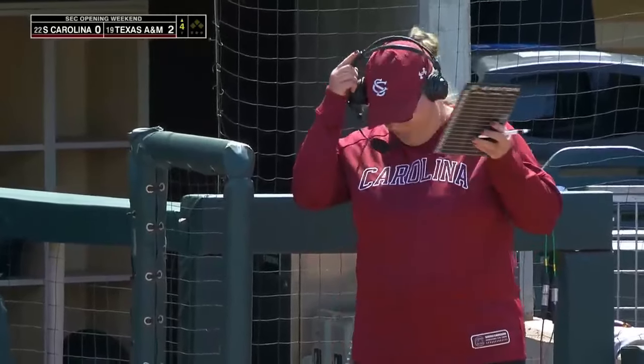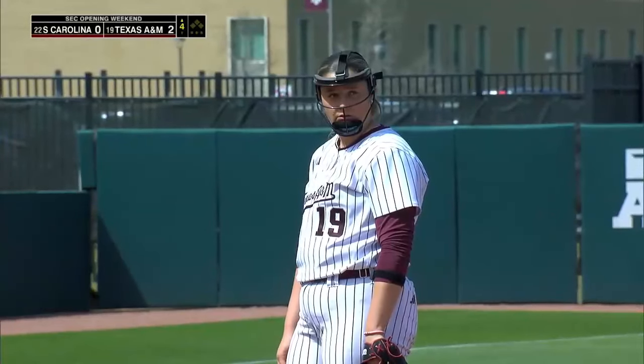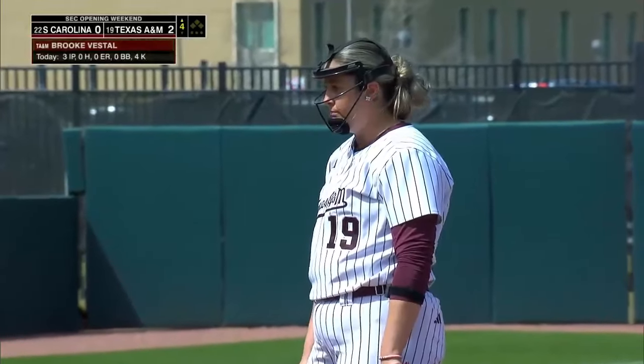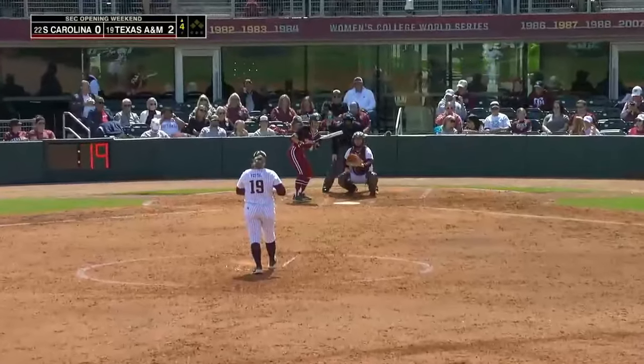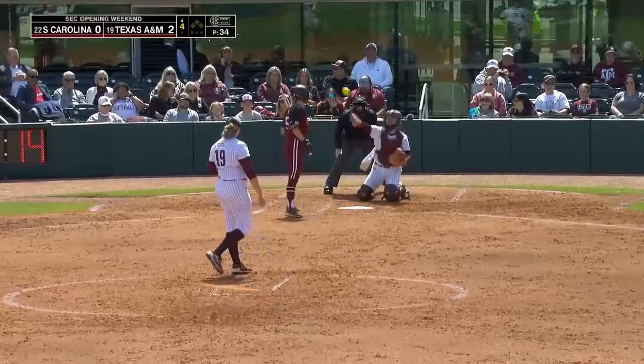Thank you. That's exactly what we've talked about, Madison, is they've had their opportunities. It's not like they haven't had base runners. It's just been the timely hit that's been missing so far, and give a lot of credit to Texas A&M's pitching staff as well. And a couple of big strikeouts, too, from Brooke Vestal, working all of her pitches and working them outside of the zone to get those big swings and misses.